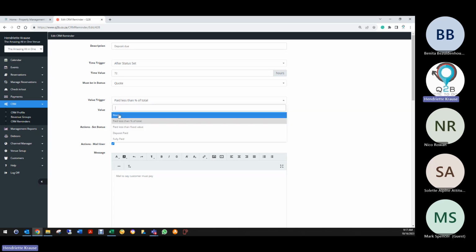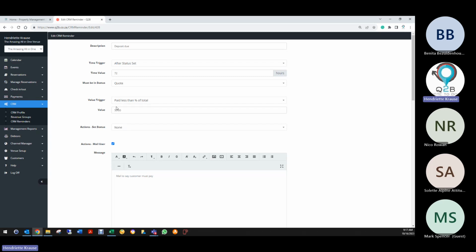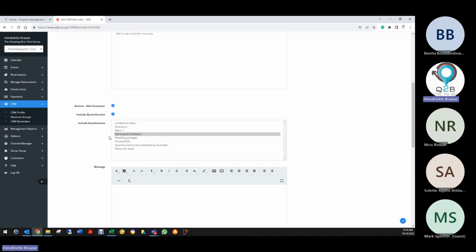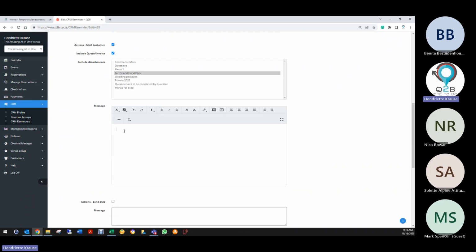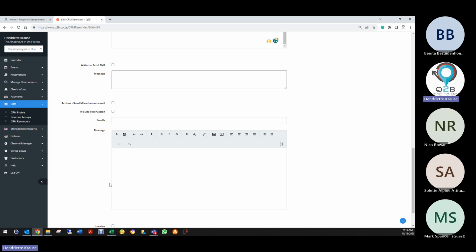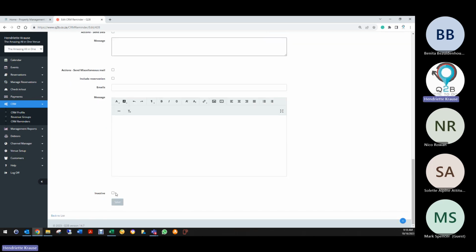And you can set up a value trigger here. I said my deposit is 50% in my venue setup. And if the system cannot find that the 50% is paid, it will automatically send them these emails. You can add the user again, mail the customer, include the quote. You can add any attachment to it. And my message was deleted here, so I'm just going to paste it in there again. And then you can say, please note we require a 50% deposit on your quote to confirm your booking. And once again, the SMSs, and you can activate all of these other ones. I make this one inactive.